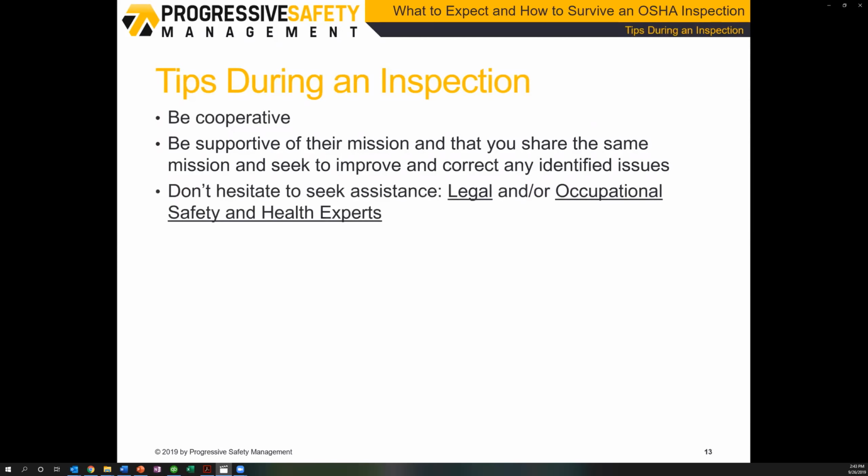So don't hesitate to seek assistance. If you need legal assistance or occupational, or us or other outside sources, don't hesitate to get assistance and tell them that you want to involve them on it. OSHA should respect that as well. If an issue is identified, correct it as soon as possible. Don't wait. So if you're walking around with OSHA and they see something, don't walk past it. Get someone else on it. Keep moving, but call somebody to take care of the issue and correct it.